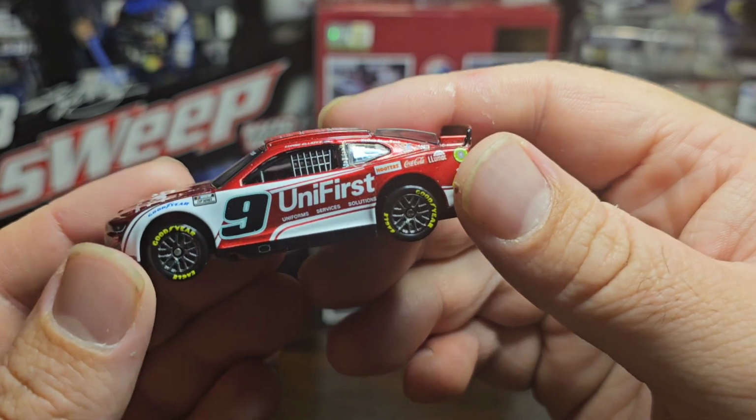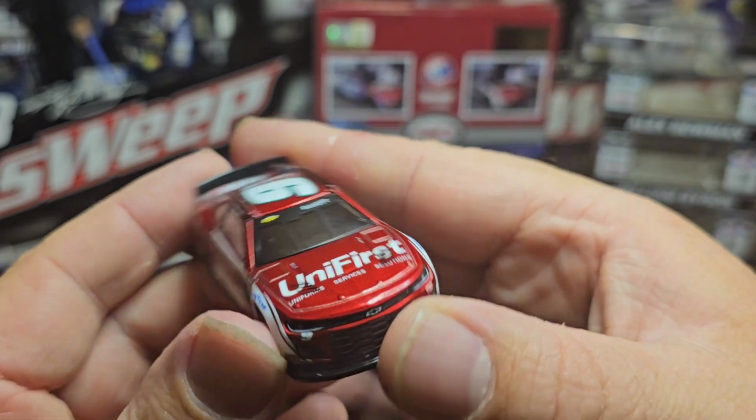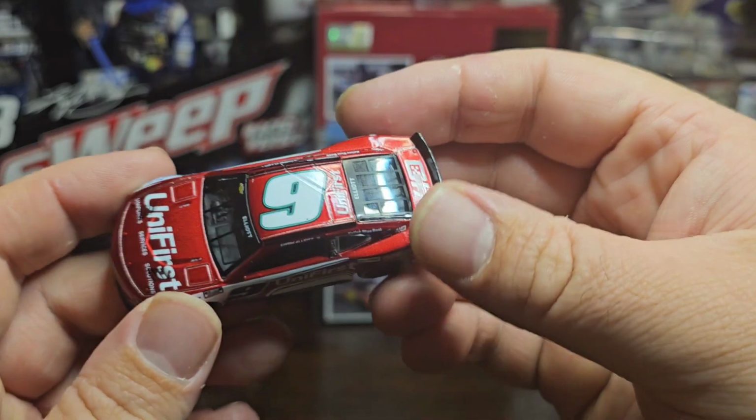Love these cars. Can't wait to do the Kyle Larson one tomorrow. That's probably like the best paint scheme. This is up there. Just kind of wish they would have done something with the top. That blue looks just a little off, but it doesn't look too bad.